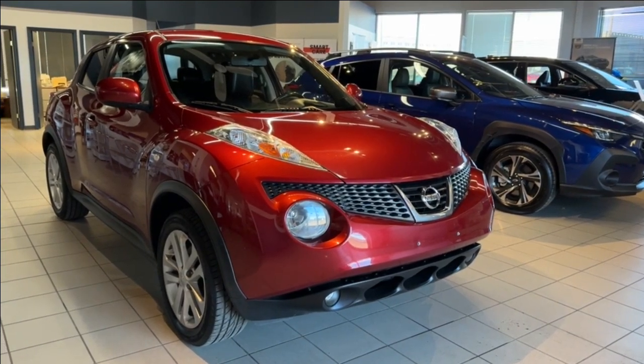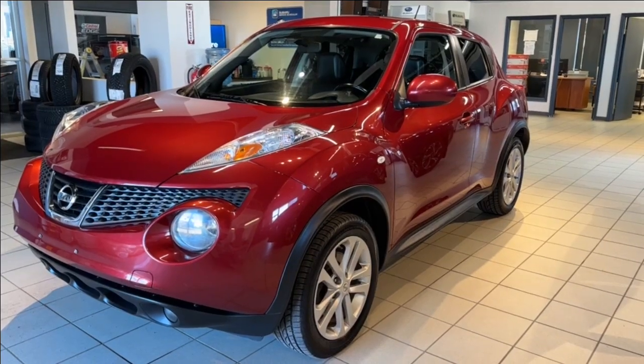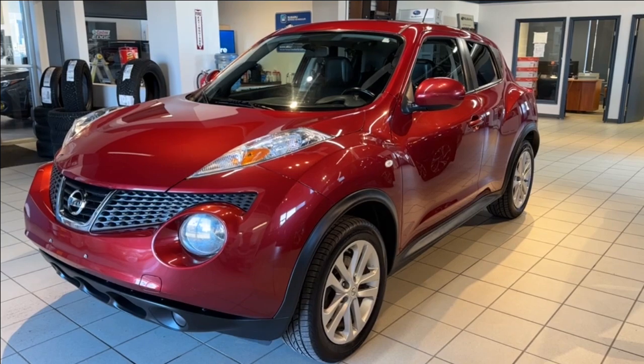Today we are looking at a 2011 Nissan JUKE SL in red. This JUKE sits on 17-inch wheels and has seating for 5. For the lighting, there are halogen headlights and fog lights.